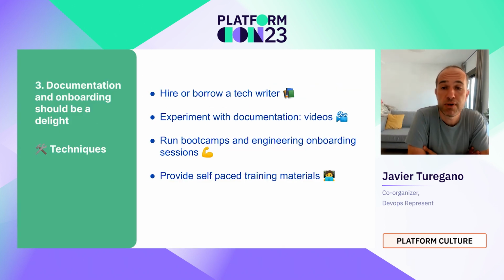The first one can be to hire or borrow, if your business has one, a tech writer that can help you write beautiful documentation or even upskill your team in the art of writing documentation. You can experiment with different formats for your documentation. One that we tried is videos. They are great, they are more full experience, but also they are more difficult to edit.